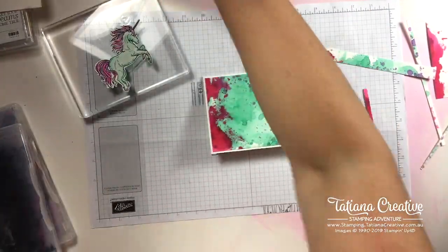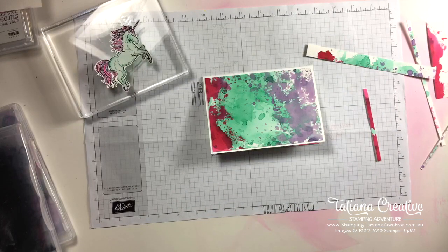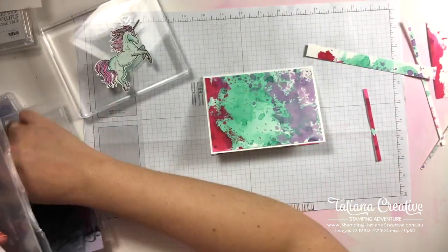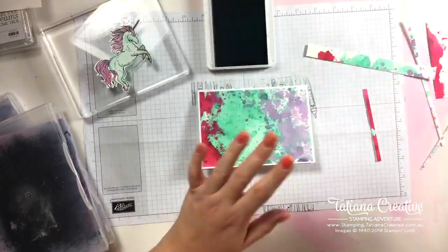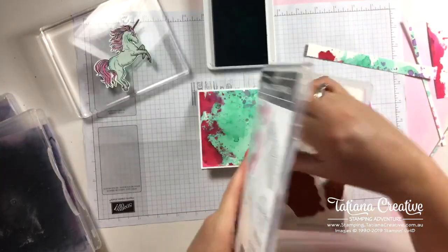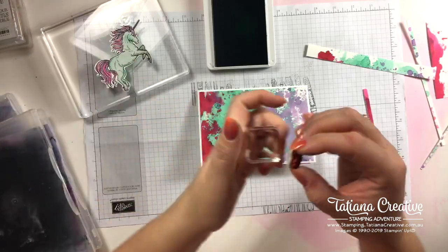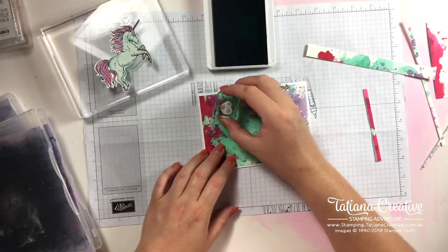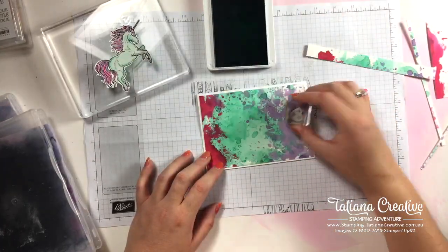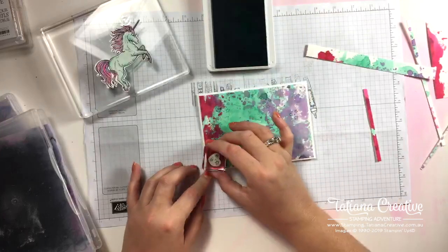And I wanted to add some decoration. I'm going to grab Bermuda Bay. So it's kind of nice to have a darker version of Coastal Cabana. Not on my thumb. 2-stamp is where I was going with. Where's the stamp set? And we're going to add some of the little stars to the background. Being the darker colour, it will stand out that tad bit more.